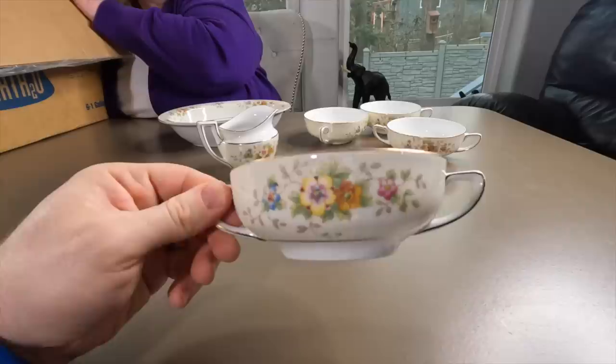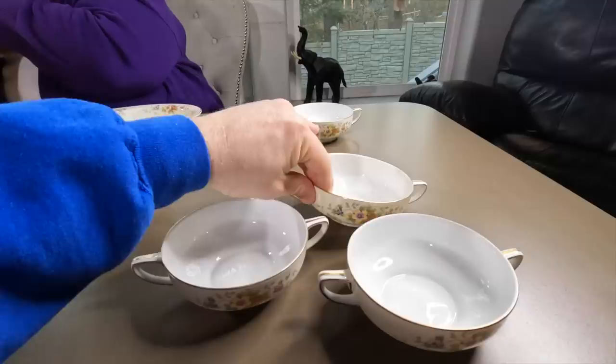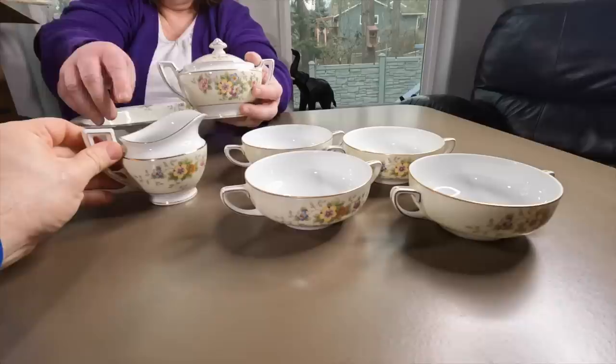H-E-I-N-R-I-C-H. Man, these things are light. And they have to be soup bowls. Yes. There's no chips on them or anything. These are probably my favorite soup bowls we found in the unit. And here's the sugar bowl that goes with that. Oh my goodness, the set.